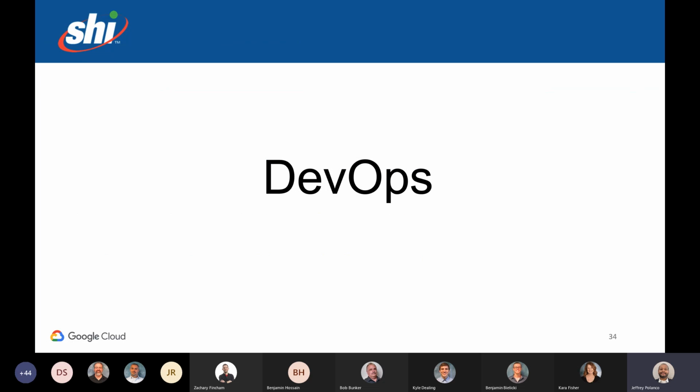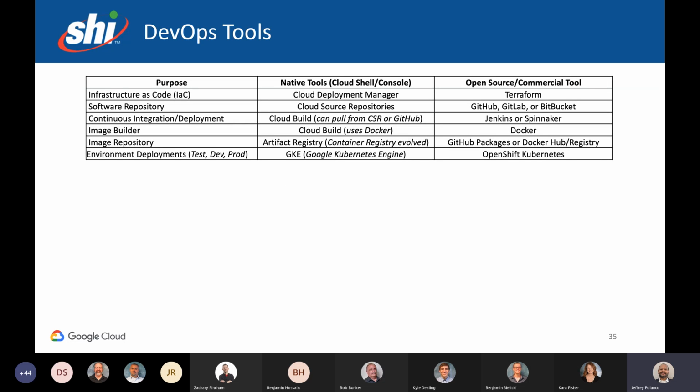Next topic is DevOps. So I compiled this table to compare GCP's native DevOps tools with their open source or commercial counterparts. Starting with infrastructure as code, GCP's native tool is Cloud Deployment Manager, and the open source or commercial tool is Terraform. The native software repository in GCP is Cloud Source Repositories, and a comparable third-party tool is GitHub, GitLab, or Bitbucket.